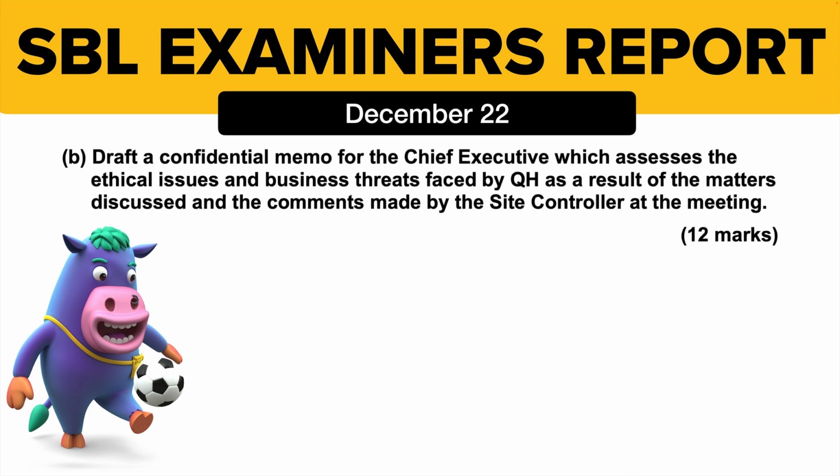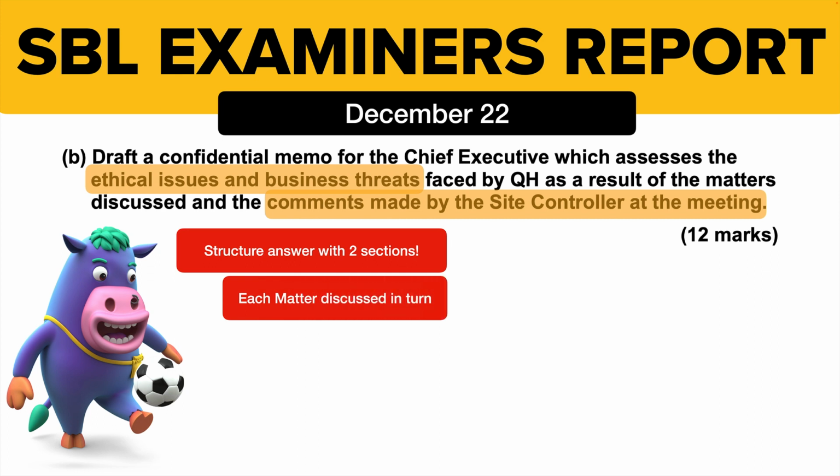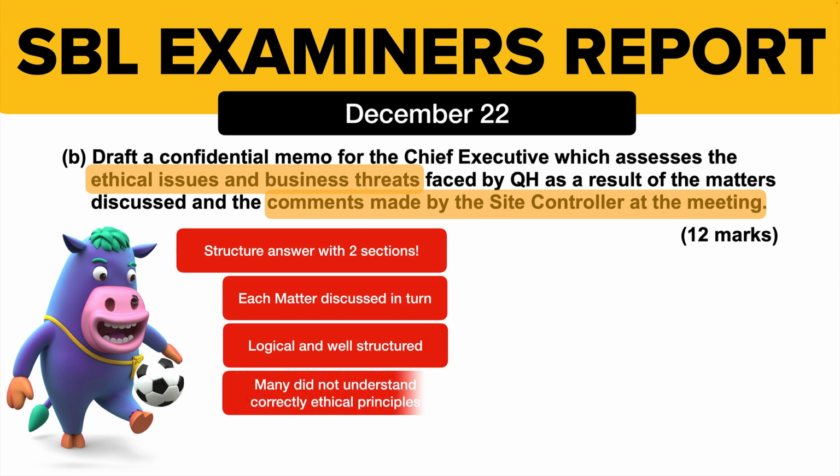Let's have a look at this one then. Draft a confidential memo for the chief executive, which assesses the ethical issues and business threats. Okay, so two different things there. Ethical issues, business threats faced by QH as a result of the matters discussed and the comments made by the site controllers. So structure your answer with two sections: ethical issues, business threats. Really good structure. It says also talk about the comments made by the site controller. So each matter, discuss it in turn. Have a really good structure. So really logical, really well structured. And this becomes an easy 12 marks.